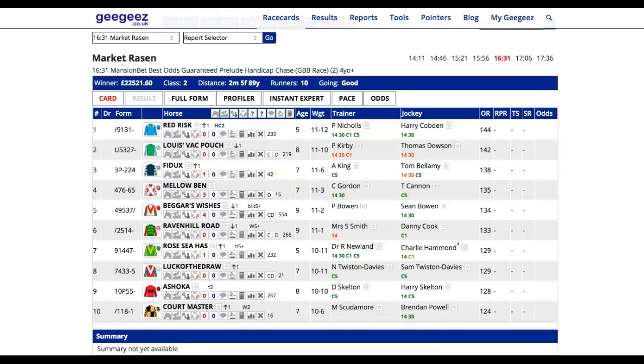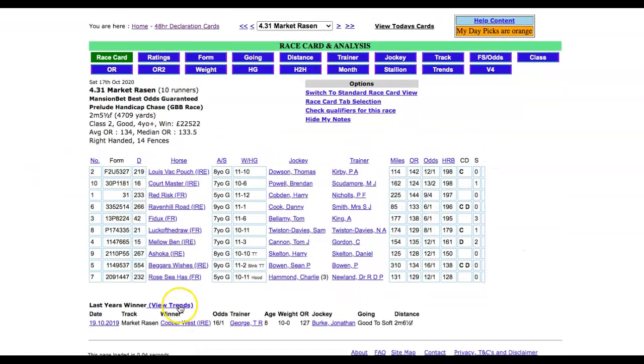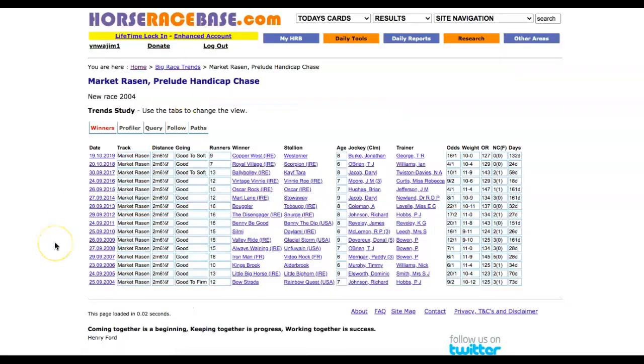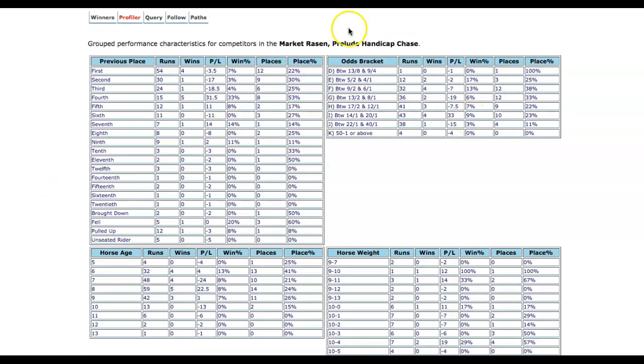The first thing I'm going to do is jump over to Horse Race Base because this is a trends race, in the sense that it's got some historical record. As always, they're only ever a guide, and these go all the way back to 2004. So what's that, the last 60 renewals or so? And you can, as always, pause, note down, have a look at different things you may want in front of you.